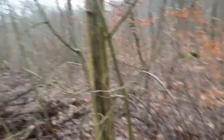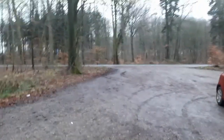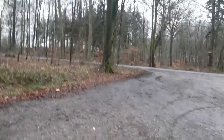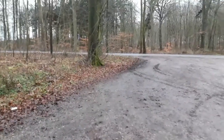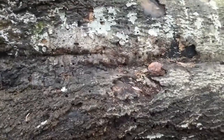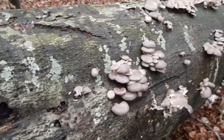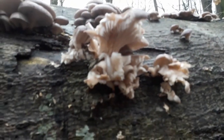Okay, so that looks like also a good spot for winter mushrooms, and I just want to move on to the other side of the road. There I see some logs covered with mushrooms, so I just go there and check it out. Okay, I was thinking right. Look, and those are, I believe, oyster shrooms. There's the old one, big one.